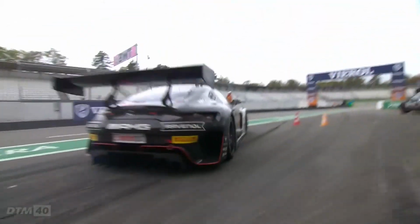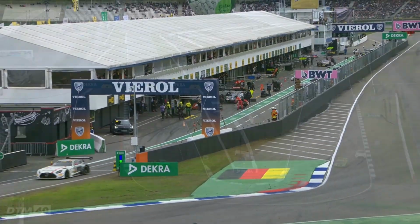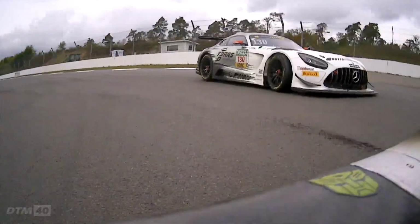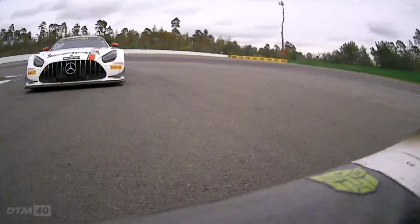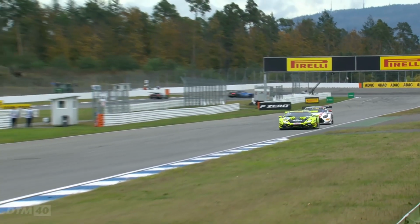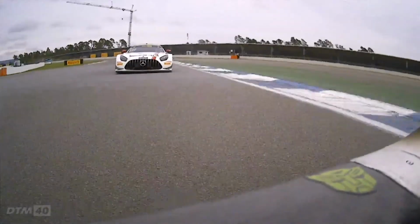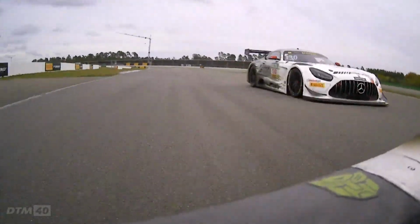Maro Engel is released, away he goes. 6 seconds dead, fantastic pit stop. He's not that far in front of the green Porsche, so these are 3 battling for 3rd place effectively. Bortolotti looks like he's going to hang on to what was a net 4th position once all the pit stops are done. However, Maro Engel is way closer than he was before the pit stops, isn't he? Getting the heat into those tyres and fending off car 130.